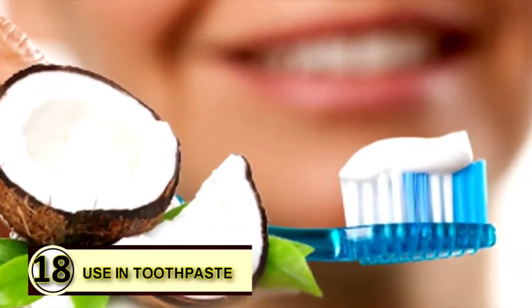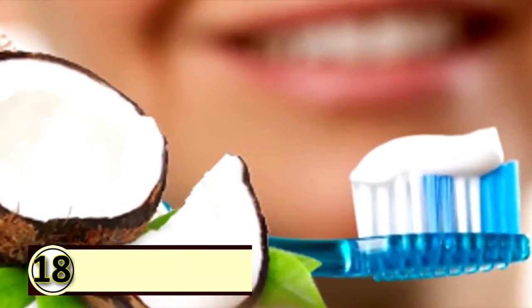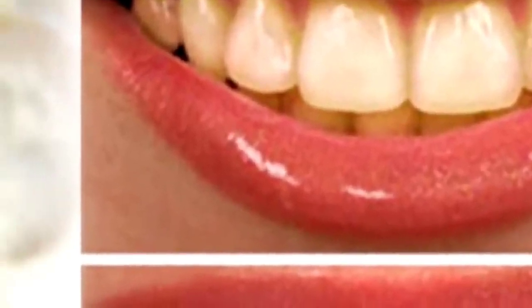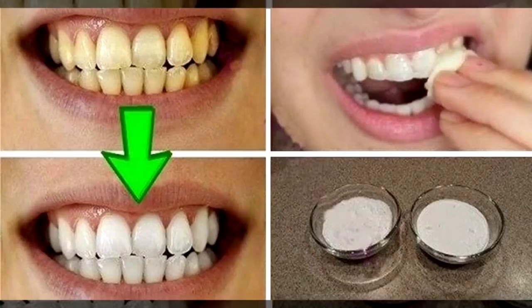Tip number 18. Use coconut oil as toothpaste. It's known to have an antibacterial property and potential whitening benefits. So, take some coconut oil, add some baking soda, and maybe even for a little flavor, a drop or two of peppermint or cinnamon essential oil. Mix it together and brush away for a DIY toothpaste.